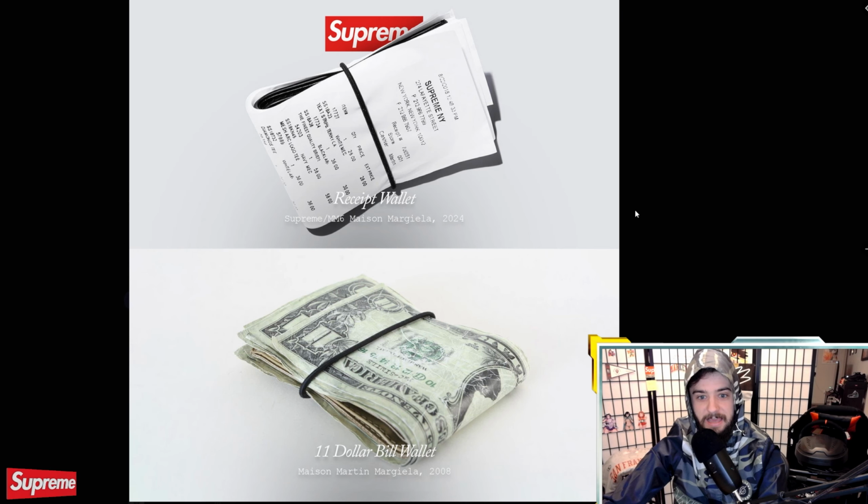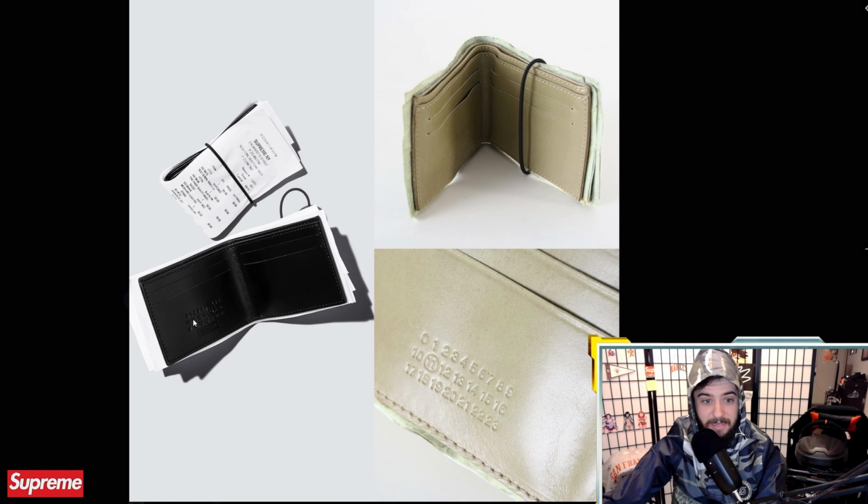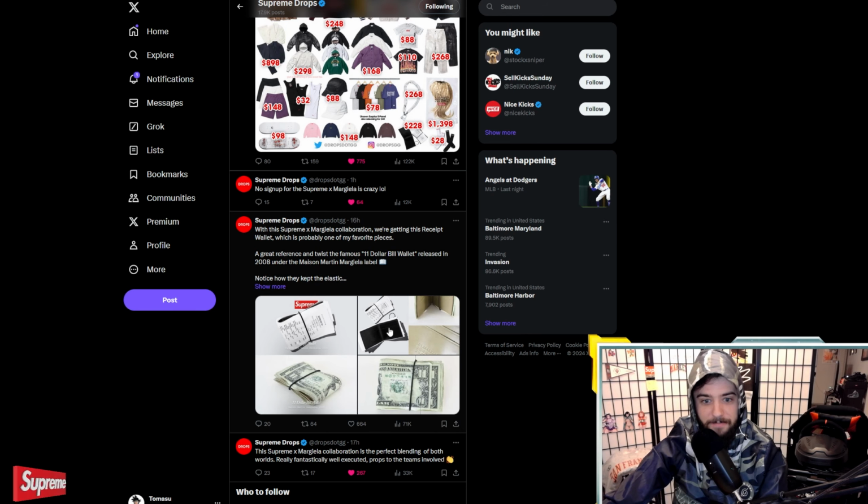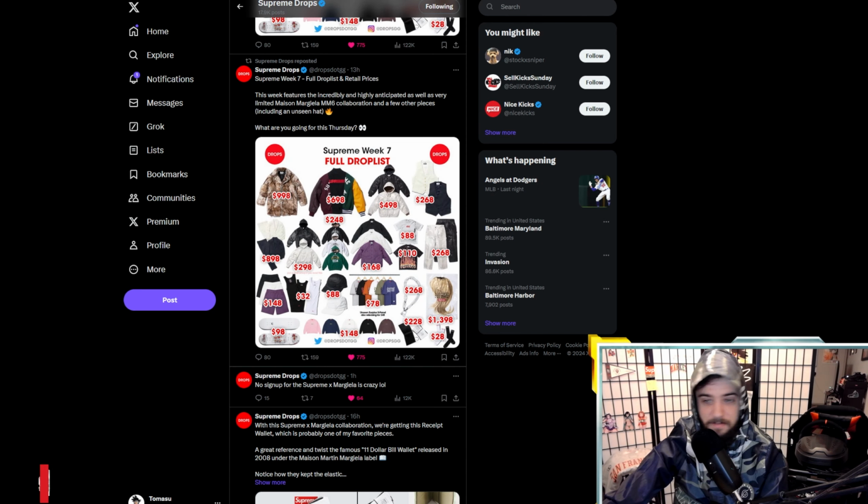And before I forget, here is the comparison between the receipt wallet for this drop and the $11 bill wallet that Maison Margiela dropped back in 2008. You can see the striking similarities right here. There is the inside of this wallet, the inside of that one right there. Pretty cool and very much on the nose. It's got the elastic on both of them, 11 number. Maison Margiela's 11 category. Not sure what that exactly means, but that's pretty cool.